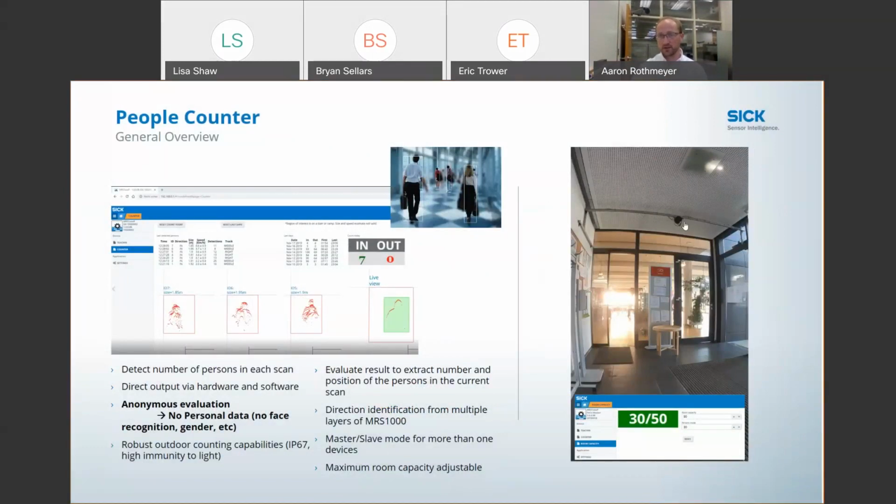Over here on the right, you can see a PeopleCounter sensor mounted against the ceiling, looking down. This is actually in front of the canteen, the cafeteria, in one of our German offices. If you picture it, there's basically an invisible wall, a vertical invisible wall, in front of or below the sensor. The invisible wall is made of infrared light. Basically, it's a series of laser pulses that we're sending out to measure the distance. But for all intents and purposes, it ends up looking like an invisible wall.